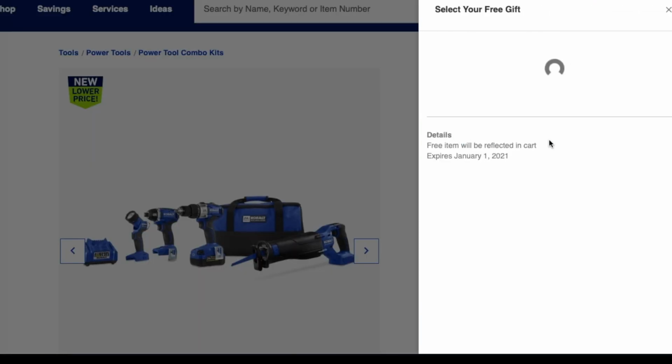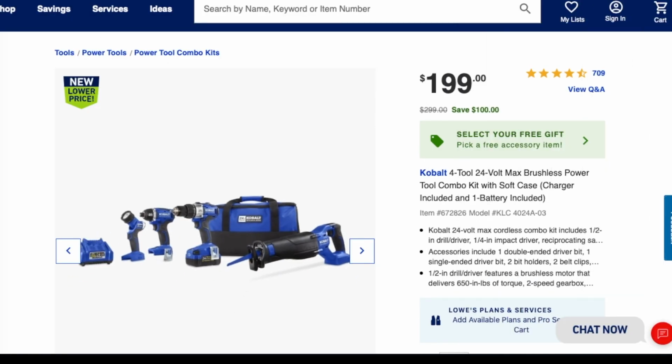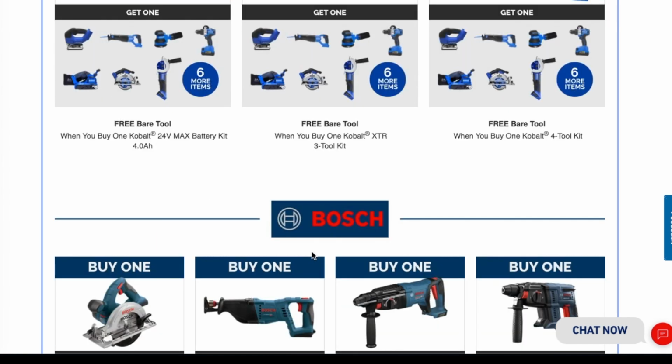What is this? That's a charger, and same tool. So you get to choose one free tool. So you're getting a total of 4 tools and a light, basically, and 2 batteries. Actually, you're only getting 1 battery. That's crazy. So you're only getting one battery on this one, and on this one you're getting two batteries. So just to let you guys know.